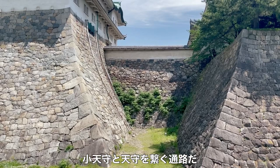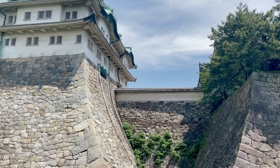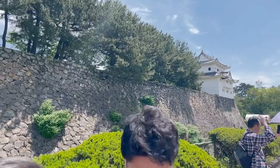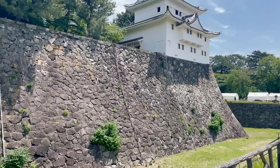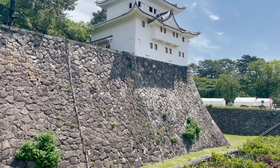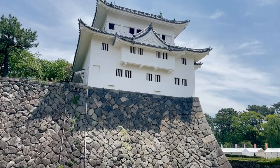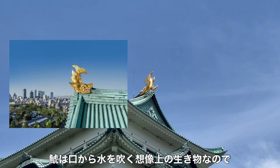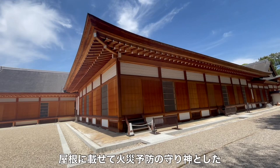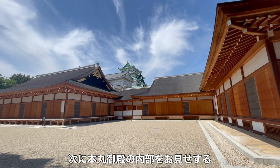This is a connecting bridge between the small castle tower and the castle tower. That is Seinan sumi yagura, southwest corner watchtower. I'll show you the inside later. Shachihoko, the gold roof ornament, is a symbol of Nagoya Castle and Nagoya City. Shachihoko is an imaginary animal which blows water from its mouth, so they put it on the top to prevent the fire. Next, I'll show you the inside of this palace.